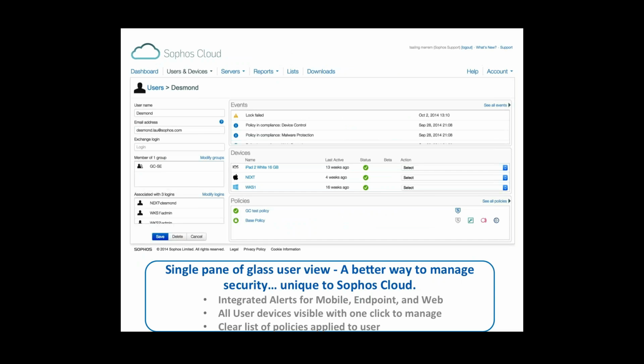So here's another example of the Sophos Cloud interface. As I mentioned earlier on, it's a single pane of glass. It's designed to be nice and slick and easy to use. We're looking at one particular user, the events associated with that user and that user's devices. So we can see them all here in this one user section. We can also see policies that apply to that user. Obviously, we can apply policies to multiple users if we want to sync with Active Directory and create groups that apply policies to all our users within an OU, for example. Then we can do that quite easily.